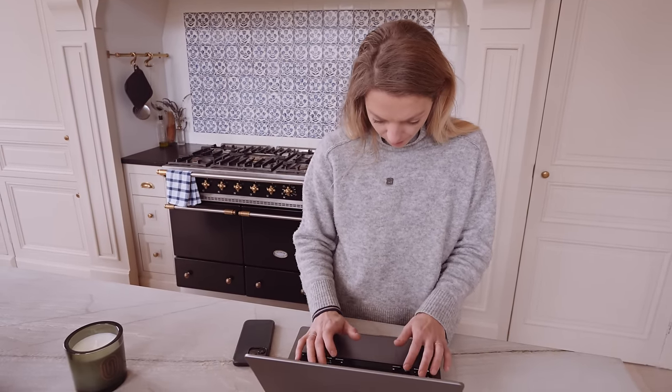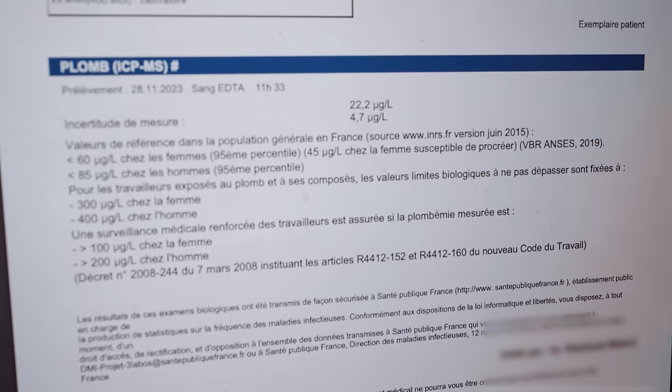Anna, you just got the results. Yeah, I'm just going online onto my account, if I can remember my password. I'm terrible with passwords. Otherwise, I have to go back again to the doctor. No, that's not it. So I have 22.2 micrograms of lead in my blood per liter. And I could have up to 60 micrograms per liter. Or if I was a woman who was about to have a baby, I should only have up to 45. But I seem to be fine. Strangely enough, we could even have a baby now.